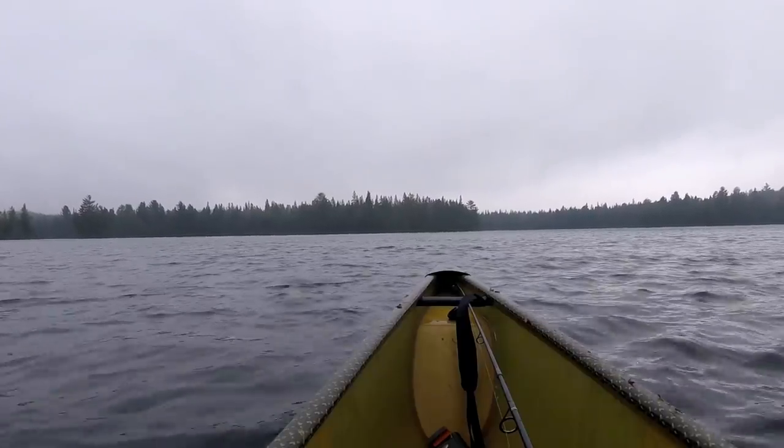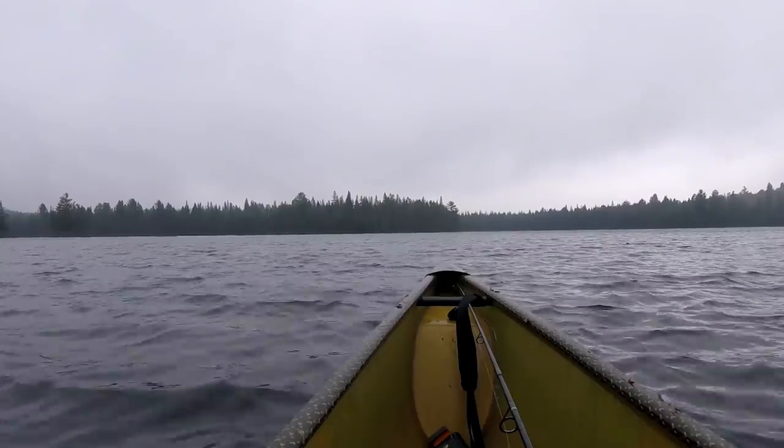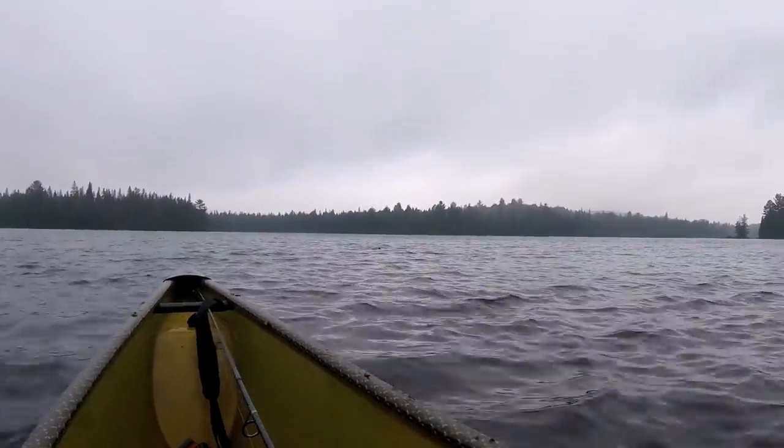Popping up and down right here and trying to catch him on film. I'm not trying to catch him by hand, that would be silly. There he is.